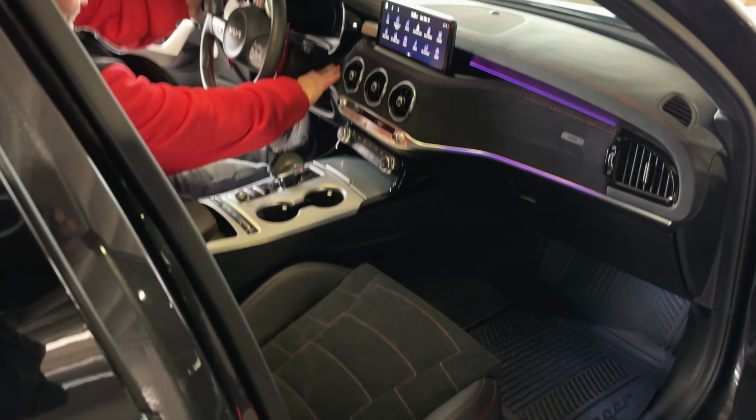Show them that mod right there when you open the door. What do you guys think of this? You got a little Stinger light action hitting the ground. That's actually from the KH Stinger store. It's clean, a little mod that we did. Shout out to Daniel at the KH Stinger store.